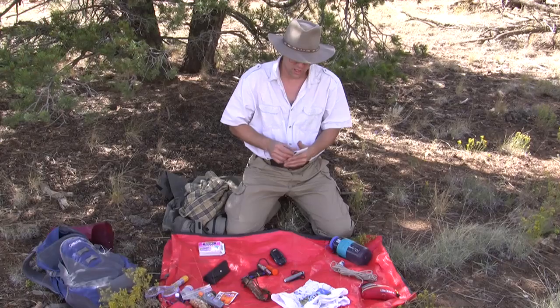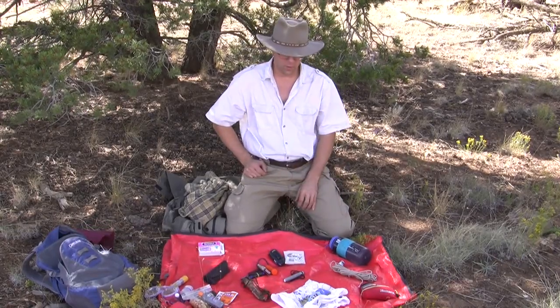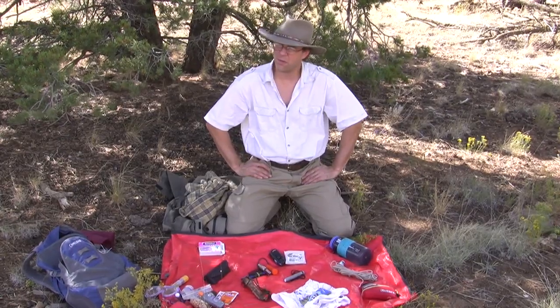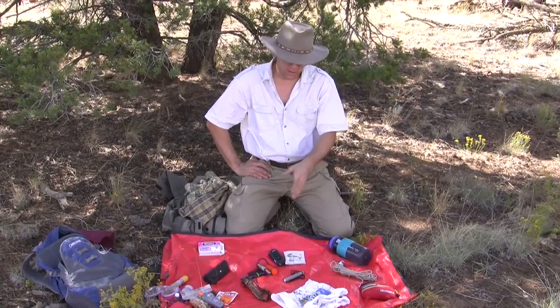dangerous in the Southwest. So for the starter packet for carrying signaling equipment, your signaling gear, start with a signal mirror. Consider getting a personal location beacon, sat phone if you spend a lot of time in remote areas, but at least start with this.